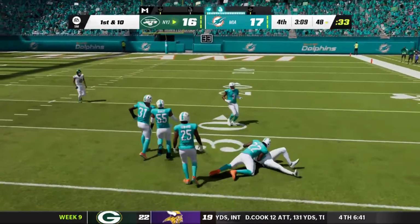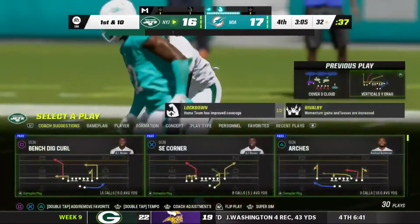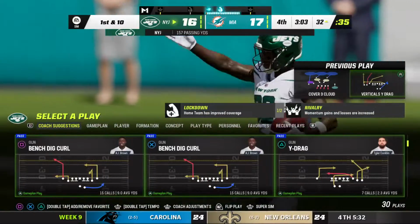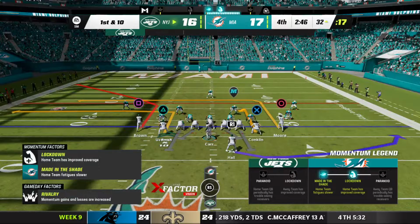The throw right side is complete here on the first play of the drive. And he takes this one down almost all the way to the 30. An ideal beginning of the drive there as they'll get 20 and a first down.